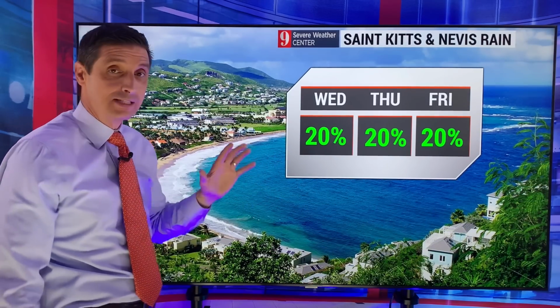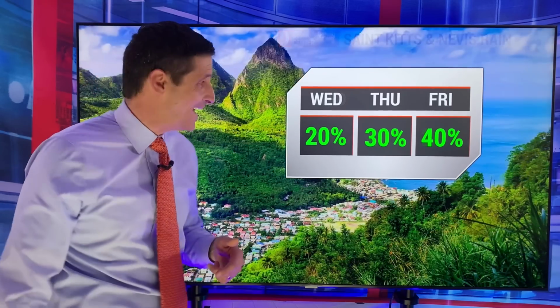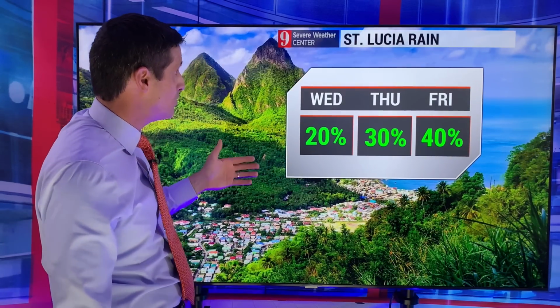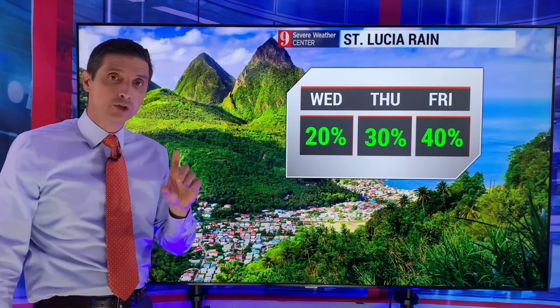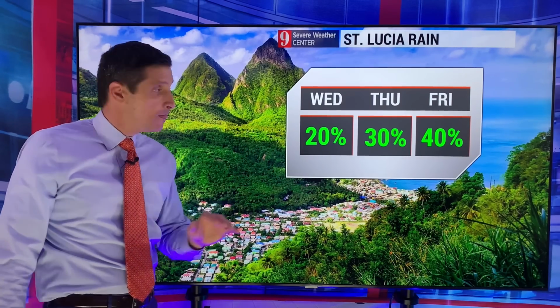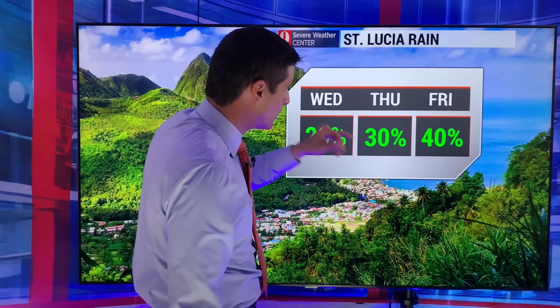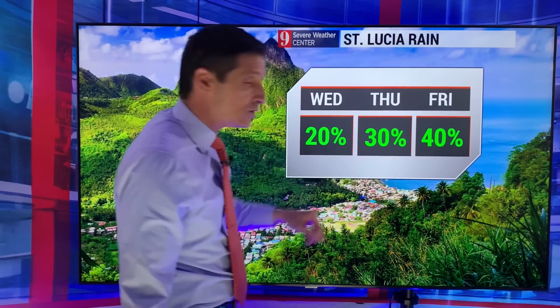St. Kitts and Nevis, same thing, 20-30% chance of a shower scooting by for today. And as we go over the next couple days, same thing, St. Lucia. But the rain chance goes up a touch. Basically, St. Lucia, Barbados, south, I mentioned over toward Trinidad and Tobago, the rain chance is going a little higher. So again, watching things getting more active.